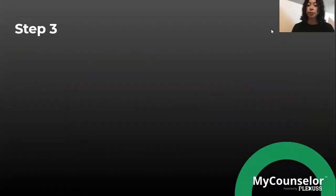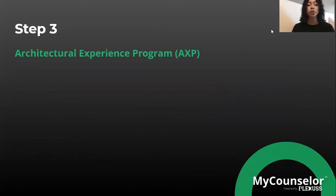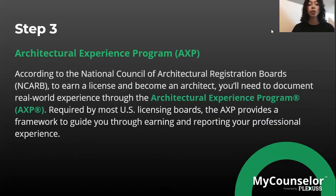Let's move on to step 3, which is the Architectural Experience Program. This is a program which, as the name says, you'll be able to gain experience as an entry-level architect. According to the National Council of Architectural Registration Boards, to earn a license and become an architect, you'll need to document real-world experience through the Architectural Experience Program. Required by most U.S. licensing boards, the AXP provides a framework to guide you through earning and reporting your professional experience. So, of course, you'll be able to gain professional experience as an architect, more specifically an entry-level architect in the AXP program.